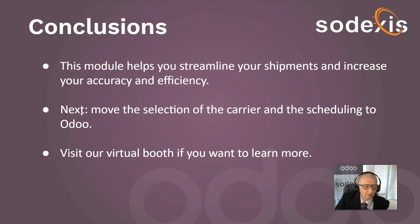The next thing we're planning for this module is we want to move the selection of the carrier and the scheduling to Odoo. So instead of doing it inside of Freightview, we just want to display all the options in Odoo, let the user select it here, and then just confirm it automatically with Freightview.